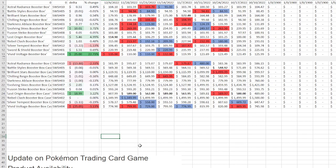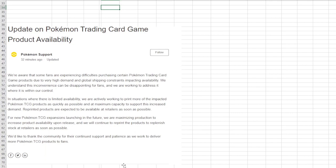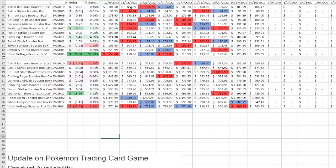One other thing to note, and I did talk about this in our podcast. I pulled this off of the Pokemon official news site: be aware, experiencing difficulty getting products to everyone because of high demand and shipping constraints. So, does that mean these prices are artificially elevated, especially these ones, right? I would say it is possible.